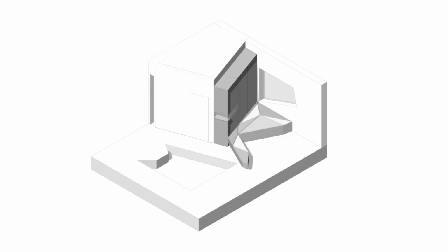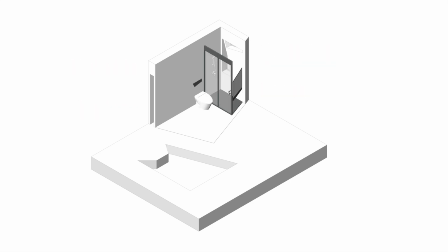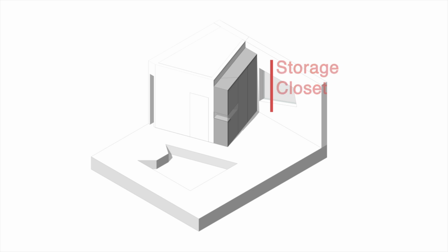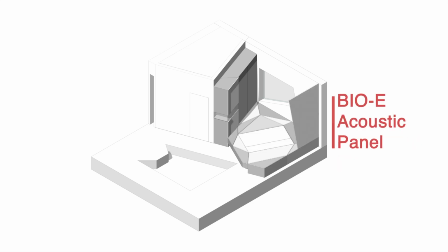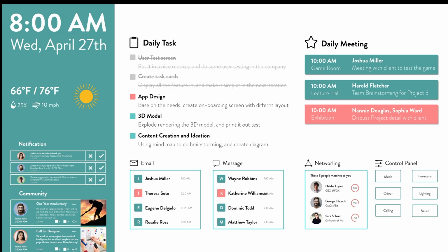This is the pod, the individual space at Starting Block. It features all necessary amenities to live in and adds some new opportunities for inspiration, like writable surfaces and adjustable furniture that allows you to adapt your space to multiple situations. Also in the pod is a main screen that gives you access to tasks, meetings, events, and gives you control over your personal space to make you the most comfortable.